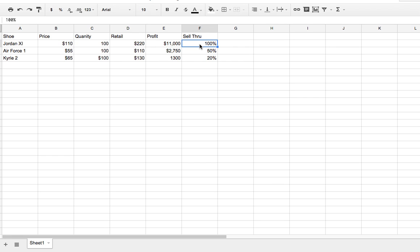Now over here we have sell-through, which is how many of these pairs we're going to expect to sell through. So if you were invoiced for this at 100 pairs, you'd profit $11,000, which is how much the original invoice is. You sell through all the pairs, so there's nothing left, and you can pay that invoice.